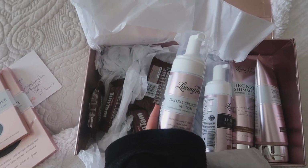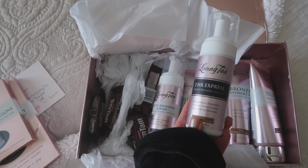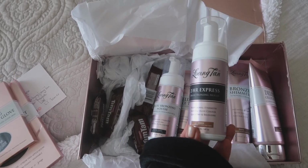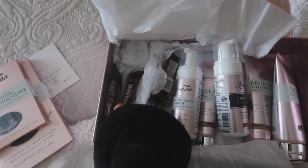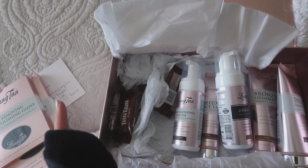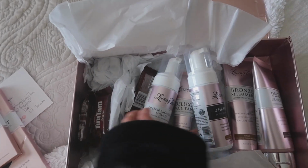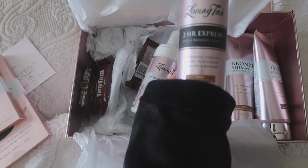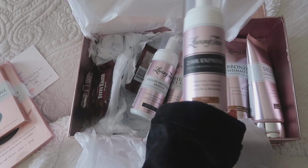I'm so excited, so I'm gonna do this tanning mousse today. I think I'm gonna do the 2-hour express because today's Laura's baby shower, and I wanna look tan. You guys know me. And they also sent me Tim Tams because they're from New Zealand and it's just so cute. You guys know my roommates are Australian, so I already love these. So I'm addicted. But anyways, we're going to try out this one today and I'll let you guys know. I'll walk you through the process and we'll see how I like it.